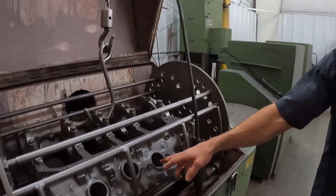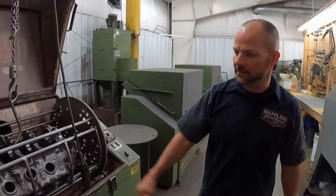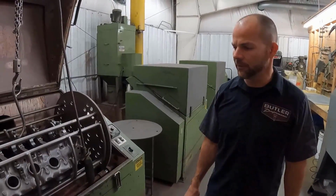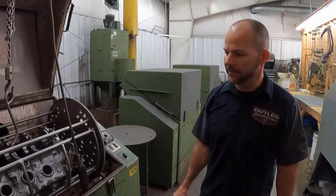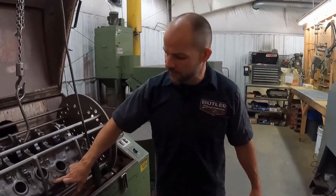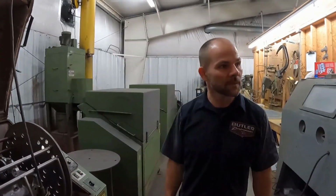So this is where it starts. We bake, and it bakes everything out of the oil galleys. You get all the crud and the baked-in oil over all those years. So the oil galleys are just as clean as this on the inside. Inside and out, this block is that clean. So how hot for how long?